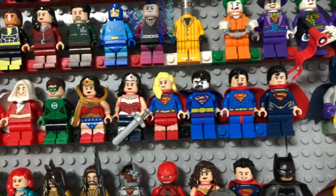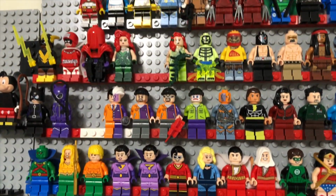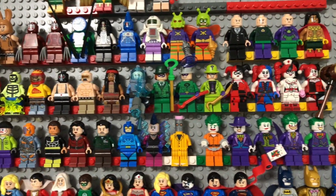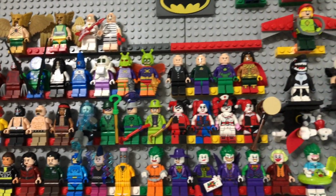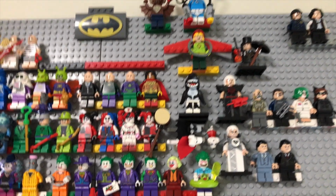Above that is Superman family, and then moving over to Justice League characters. Right above those Justice League characters, we've got lines of DC villains there. Several rows of that. Some Lego Batman movie, some classic, you know, whatever. Hawkman, Hawkgirl up top. Nice Junior's Batman logo up there next to Man-Bat and Condiment King.